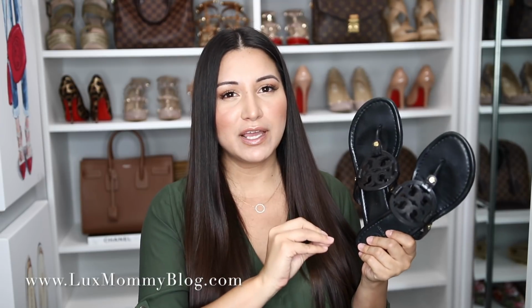If your budget is not as high as some of the other sandals that I've shown you, I do recommend these, and I do feel like there is something about these that gives a designer vibe to your outfit. I just think these are so cute. They're very comfortable and also very flattering on the foot. I've seen these in the cognac, the brown color, and I love, love, love them.